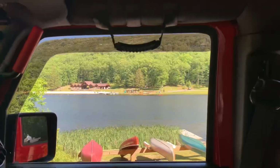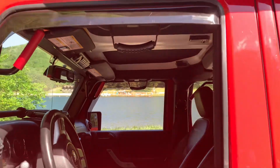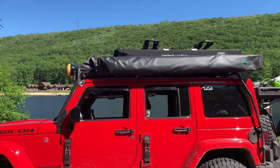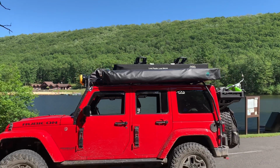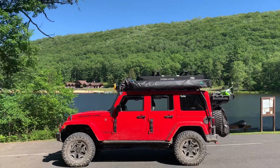This is Poe Valley State Park. Very nice campground. Has a beachfront canoe launch pad. Very famous among visitors here, but it was packed, so we couldn't stay here. Highly recommend it.